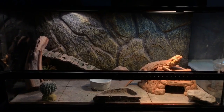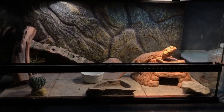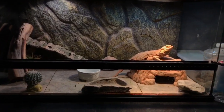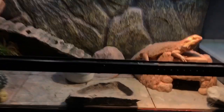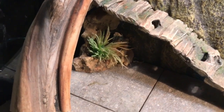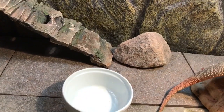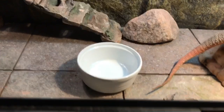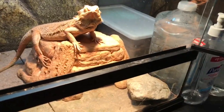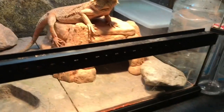Here we have Creamsicle, the bearded dragon. She's living in an Exoterra 18 by 36 by 18. In her tank, she has a piece of wood for basking, a little basking bridge, a little rock thing holding up both these pieces, a cactus, a rock, her worm dish, her lettuce dish, and her basking rock, and another rock.